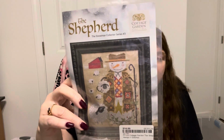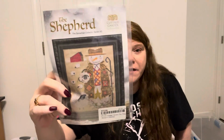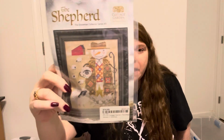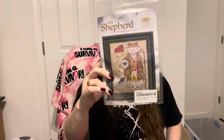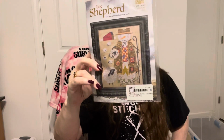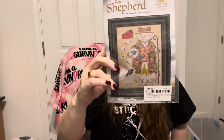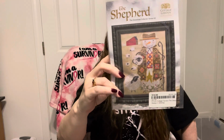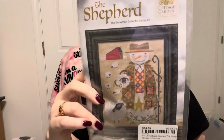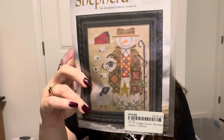There's another one, and it escapes me to the name of it right now, but I want to get it. This is the Shepherd by Cottage Garden Samplings. It's Snowman Collector Series #3. It is 100 by 130. I did start it on February 7th of 2023.